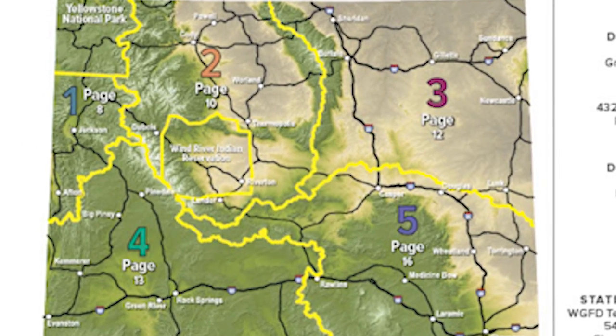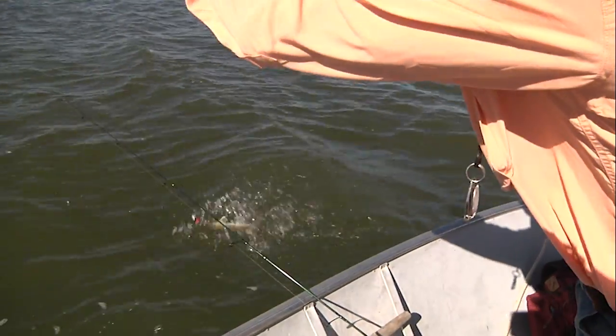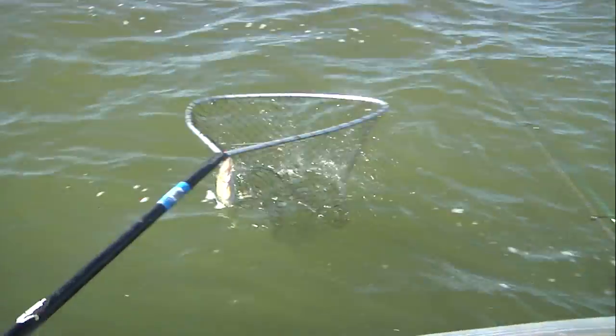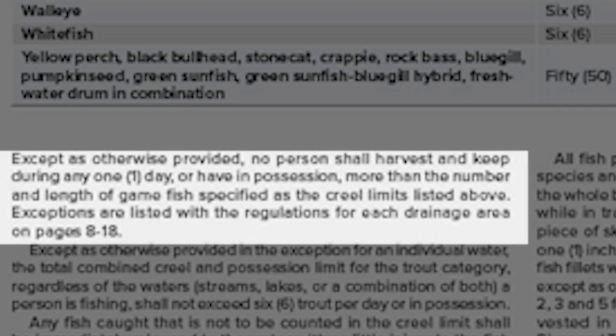steps on your adventure. A key thing to know from the regulations if you catch some fish is how many you can keep. Wyoming regulations clearly say, except as otherwise provided, no person shall harvest and keep during any one day or have in possession more than the number and length of game fish specified in the creel limits, which are found on the same page for various fish species.